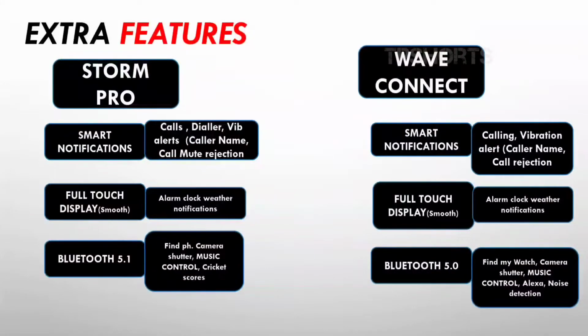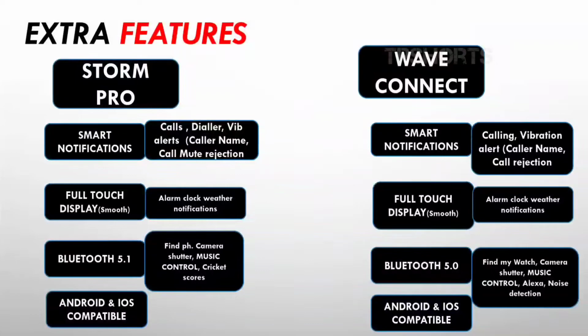In Storm Pro, you are getting Find My Phone, camera shutter, music control, and cricket scores. Yes, it's a unique feature which is present in Storm Pro. When your phone is connected to the internet, it will show live cricket scores. And you can pair both the watches with Android and iOS as well.